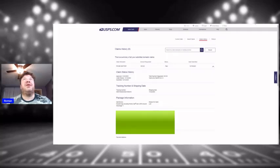So let me stop sharing that screen, guys, and show you this check that I got from USPS. Actually, I didn't put it into my account yet, but I'll cover my name here.